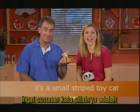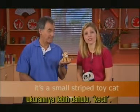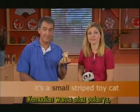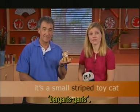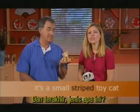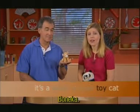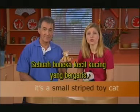Remember, the order of the adjectives is size first, small, then colour or pattern, striped, and finally what sort of thing it is, toy, a small striped toy cat.